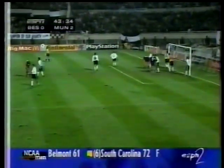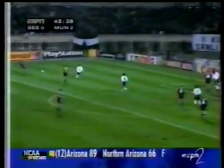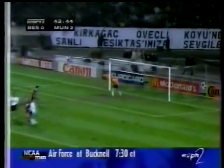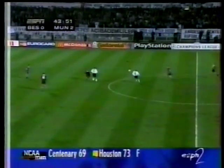They better mark this tightly because the Germans will bring the big guys forward. Helmer's an obvious target. Variation this time, they've gone short. The ball played square. Shot coming in there from Tarnet. A swerve on it, but the goalkeeper there was well positioned.